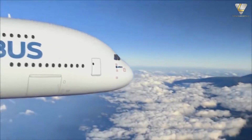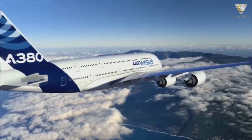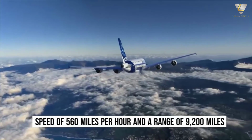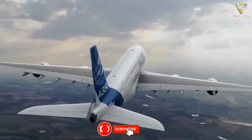But undoubtedly, the most standout feature of this jet is the throne that's placed in the center. The A380 has a cruising speed of 560 miles per hour and a range of 9,200 miles, but you probably won't notice how long your trip is with amenities like this.